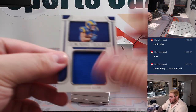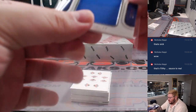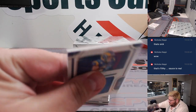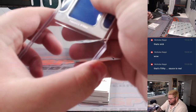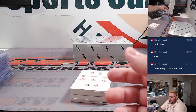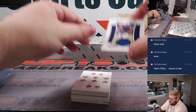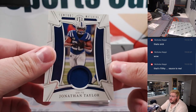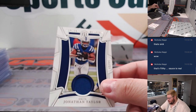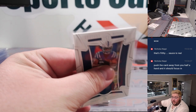Next up, Cooper Kupp, Tremendous Treasures on the patch. It's going to go to Rams Raymond. Cooper Kupp. Jonathan Taylor on the Century Materials patch, 69 out of 99. Man, he's just not going to play, huh?